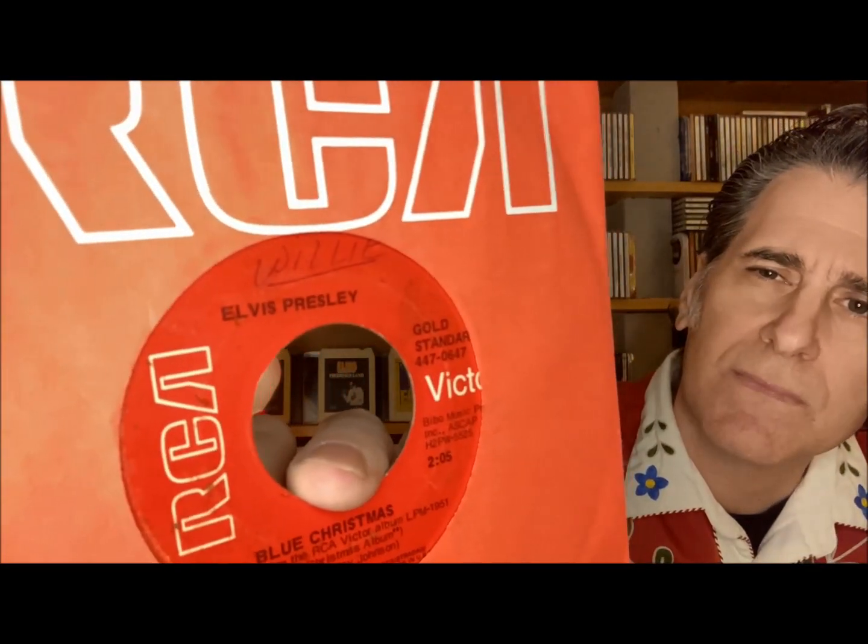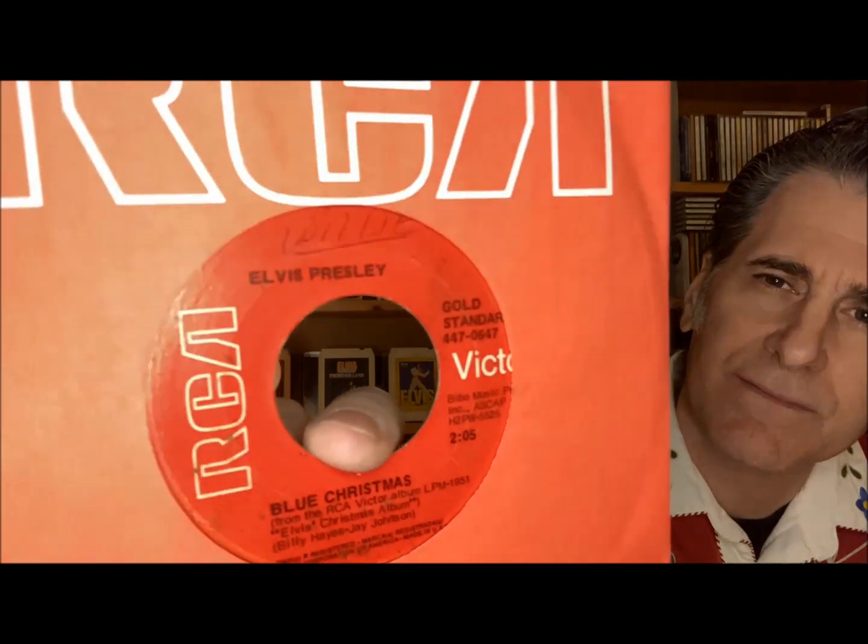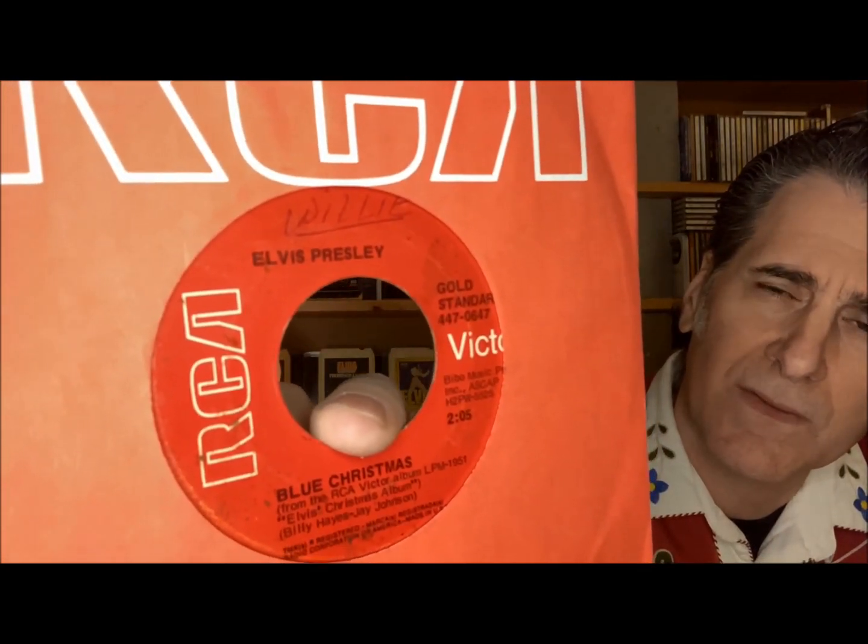Then in 1970, they had the Red Label gold standards. From what I understand, these red labels did not have picture sleeves. So once you get yourself a red label, you're done. Oh, and by the way, it's the same old thing. Blue Christmas on one side, Santa Claus is Back in Town on the other side. I'm lucky enough that I got a copy, and I can tell because it's written right there. Look at that. Willie Nelson's copy. He wrote Willie on it right there. That was awful sweet of him. Willie Nelson's copy right there.